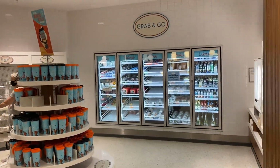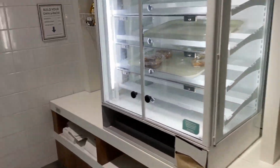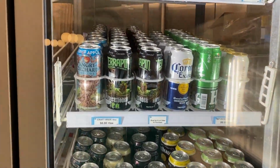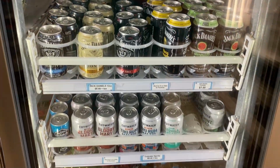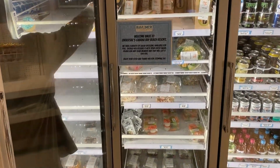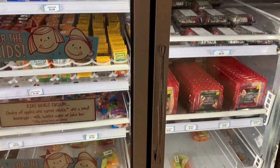All right, now we're going to walk you through the area where you can just, like it says, grab and go. You got drinks, you got food, you got snacks. They even have canned beer here. Then you also have your little restaurants as well that you can pick up items and take to the main dining area and sit down with your family. But I mean, they pretty much have anything and everything you'd want. Again, the prices are not the cheapest here.